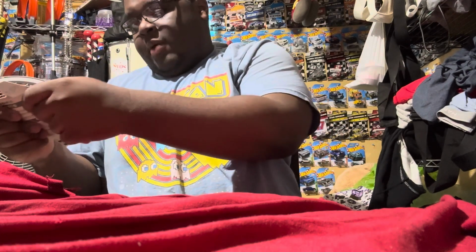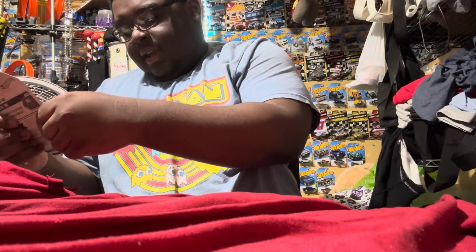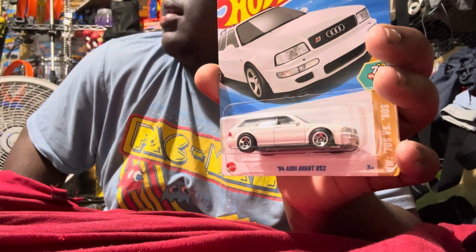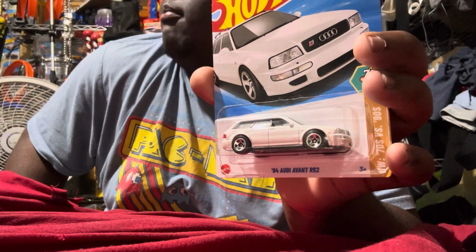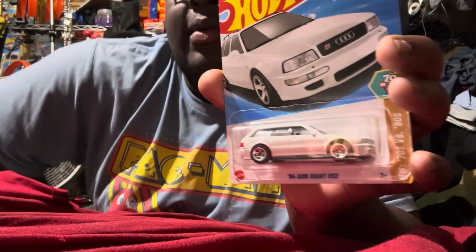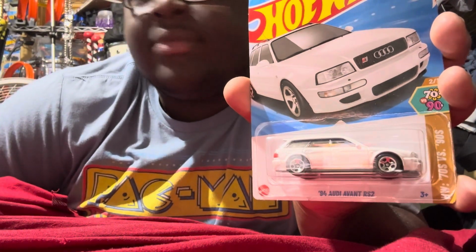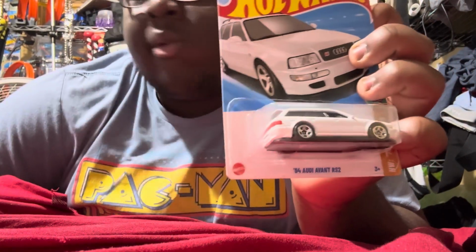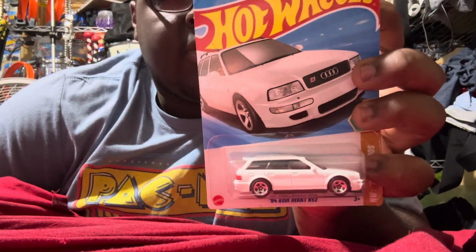And last but not least, you know I had to support my wagon, so we have the 94 Audi Avant RS2 in white. So now I have a red one, a turquoise one, a brown, a maroon. Yeah, more or less maroon. And I got a white one. So pretty cool. Very, very nice. But that's about it for Hot Wheels.